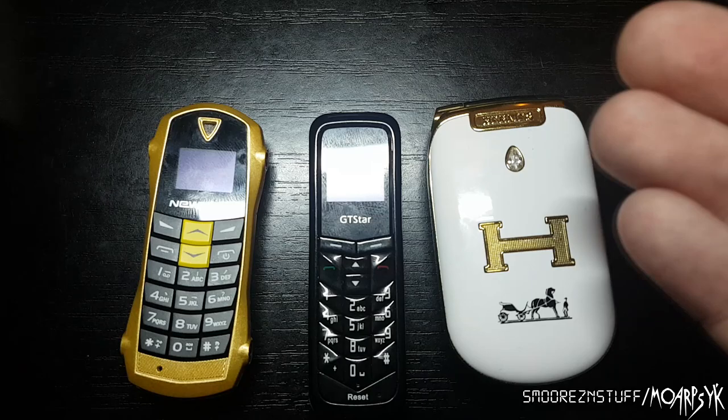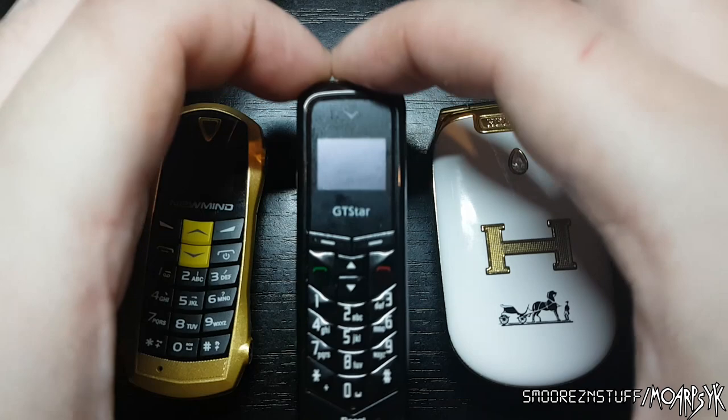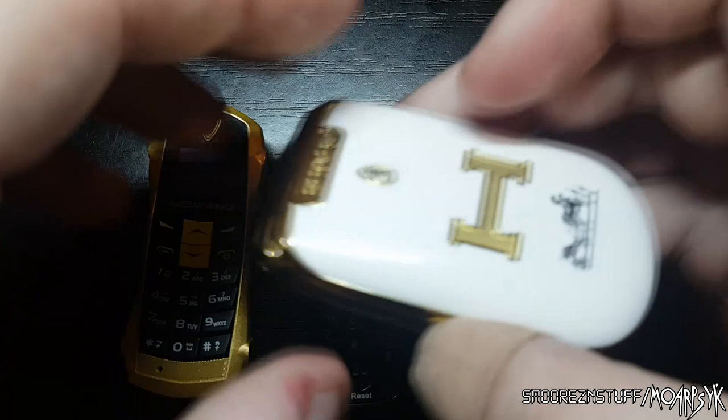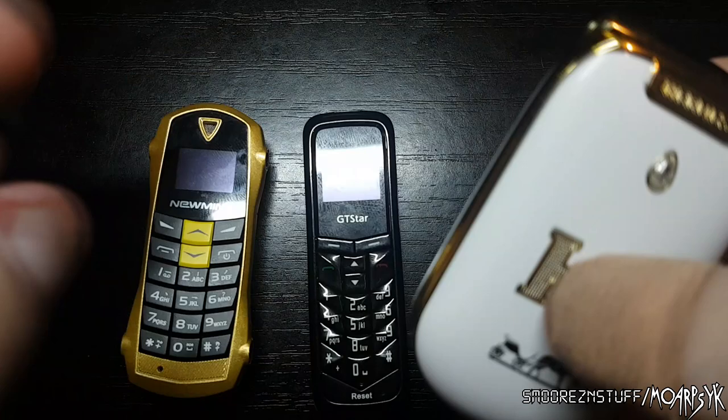If you can link me to a phone that is smaller than this one, now mind you, this is tiny, and I mean absolutely tiny, please link it to me and I will purchase it and review it. But I don't think you're going to get a flip phone any tinier than this one here. This is just absolutely ridiculously small.